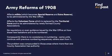So let's go forward a few years to 1908, to the Army reforms of 1908. These reforms affected the militia, so the militia became the Special Reserve and the Extra Reserve. Those numbers were administered by the War Office. The volunteer force, as I mentioned a minute ago, became the Territorial Force, and that was administered by county associations. But no regulations or even guidance were issued by the War Office on how those new battalions were to be numbered. And so there's no consistency in numbering. Some units continued with previous numbering sequences that they'd had when they were the volunteer force, and others started from one. Most did start from one.